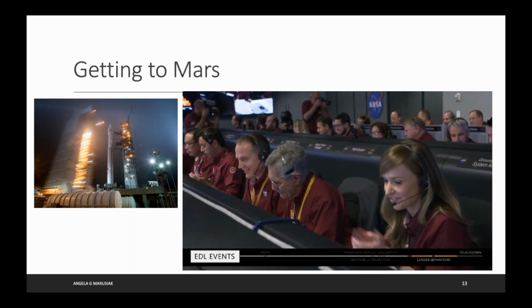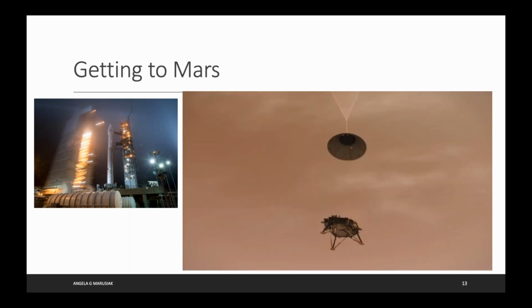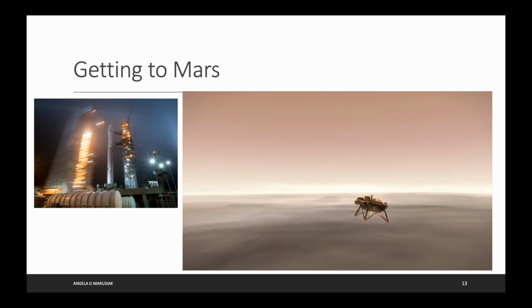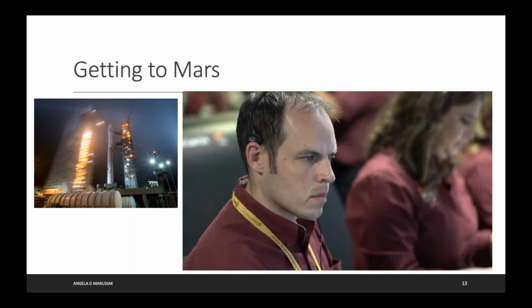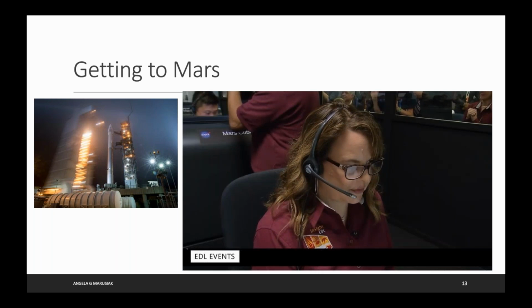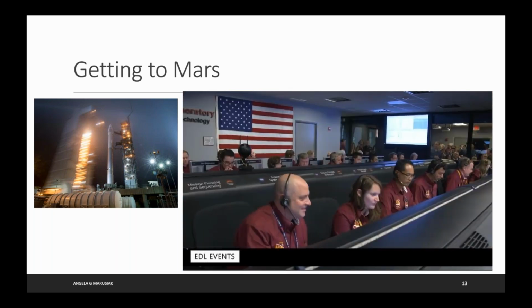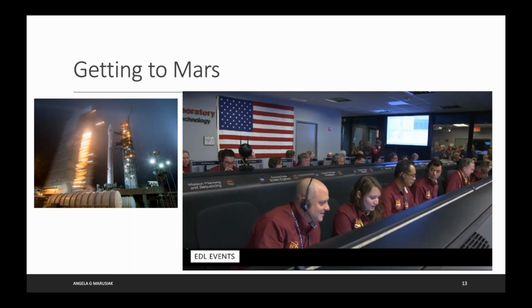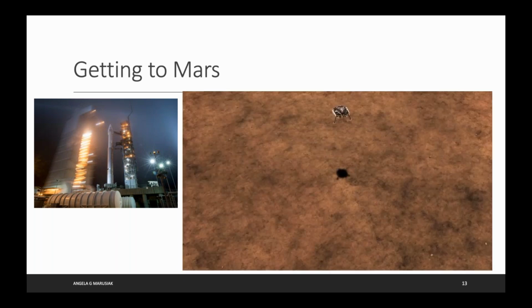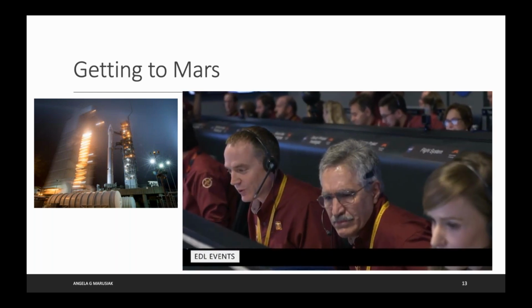InSight isn't quite as big as Curiosity was, so we don't need the sky crane, which was less scary for me. I should mention this whole process took about 6 minutes. And the time between getting the signal from Mars back to Earth is 6 minutes. So this entire process was automated. There was nothing the engineers could really do if something were to go wrong. And thankfully it didn't. But for the 6 minutes of terror, I basically did not breathe because it was quite scary.